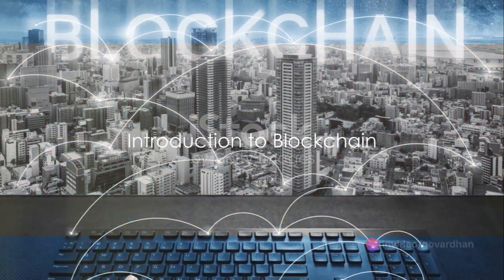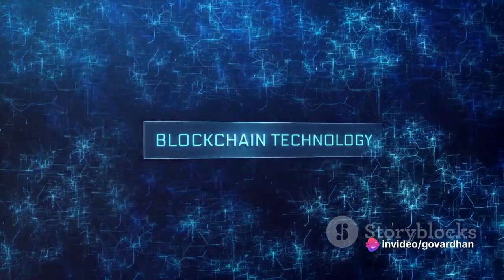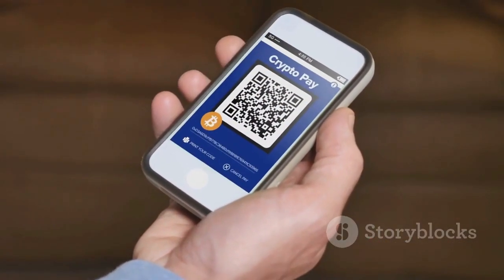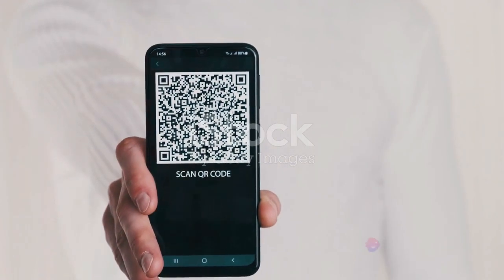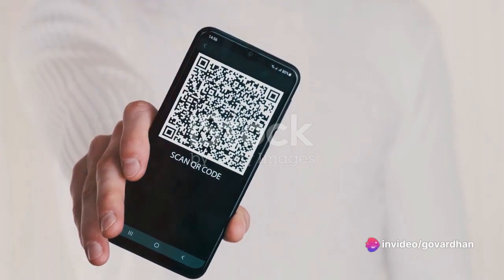Have you ever wondered how blockchain works? Let's dive right in and unravel the mystery of this revolutionary technology. A blockchain, in essence, is a distributed database or ledger shared across a network of computers, or nodes as they're called. Its claim to fame? It's the backbone of cryptocurrency systems, maintaining a secure and decentralized record of transactions.